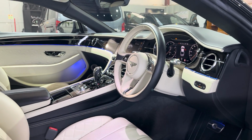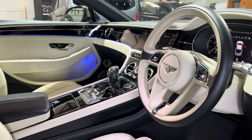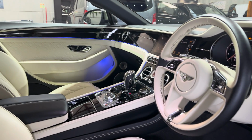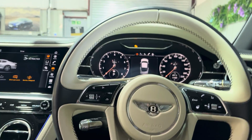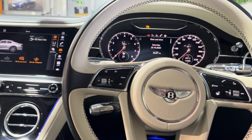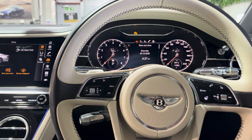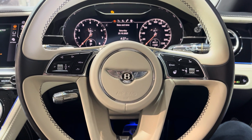I believe those bits are part of the Mulliner Driving Specification, if I'm not mistaken. An option worth just shy of £10,000. Right, let's have a look. What else we got going on in here then? So, we've got the Touring Specification. That gets us the head-up display and adaptive cruise. Very nice.